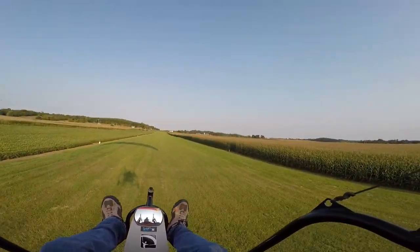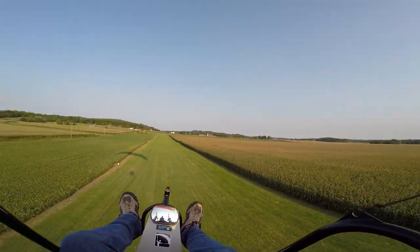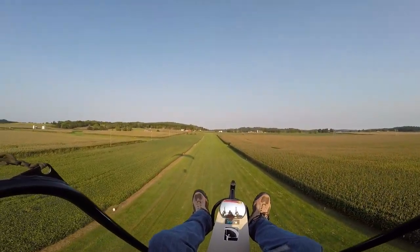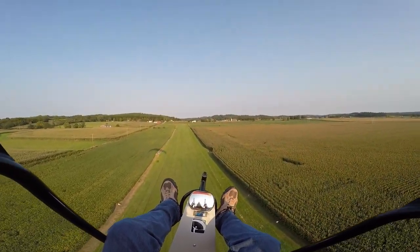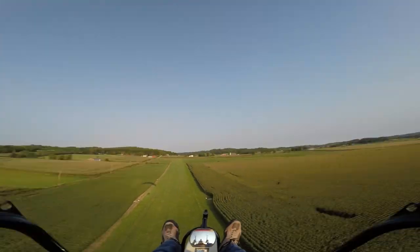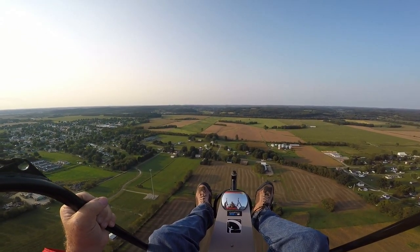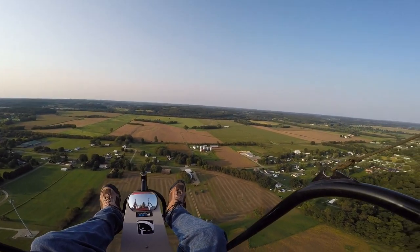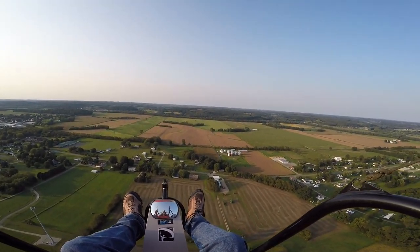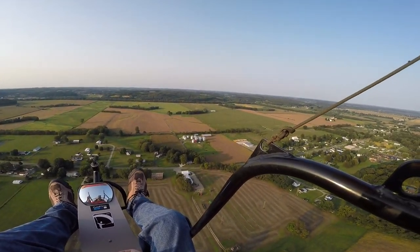Okay, that was a struggle. Crosswind wanted to pull that left wing up and pull you to the right. Well, we're up and out of there. Oh, the soybeans have really turned. The last time we were over here, they were a little yellow and green, or a lot of yellow and green. Now they're turning brown, so the weather is really coming on quick.